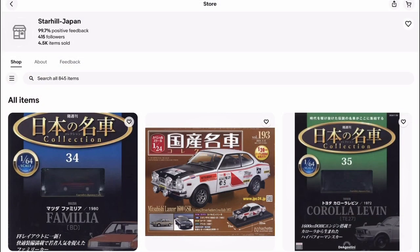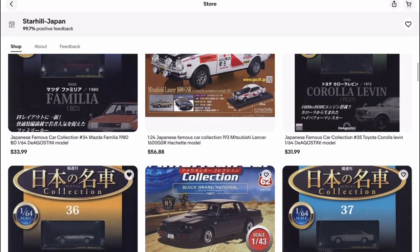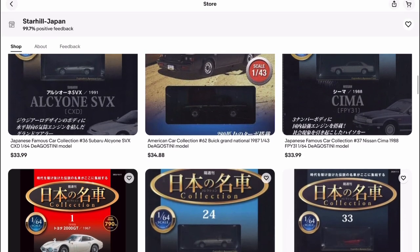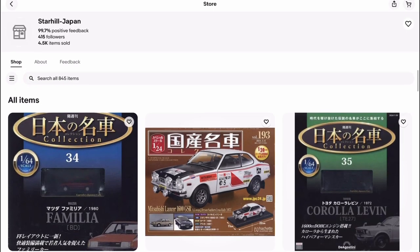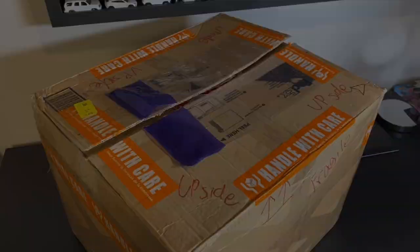I don't know if you guys have seen this legendary Japanese car collection, but this vendor, Star Hill Japan on eBay, was an amazing vendor to work with. You can see by the feedback that he's gotten, and he's gotten a lot of orders in the past. He is a solid vendor. Could not recommend him any more than I am.